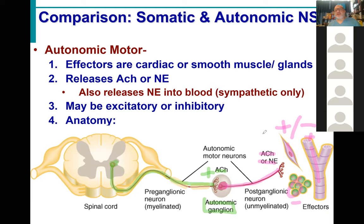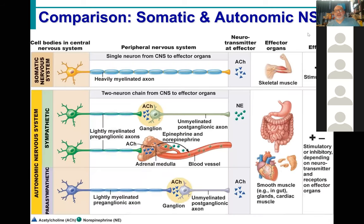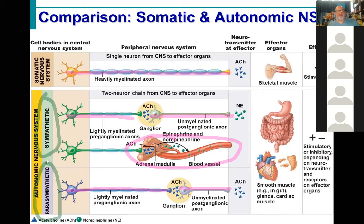I think I've got one more pretty picture that shows this. Excellent. This is that nice table from your textbook showing the same thing. A single neuron in the pathway for our somatic nervous system, two neurons in the pathway of our autonomic, including the ability to release stuff in the blood that we'll talk about as well. But notice that this also hints to one more important piece of information. Notice there are going to be some differences between the two branches of the autonomic. Not just functionally, but anatomically, there are going to be differences between the sympathetic and the parasympathetic branches.